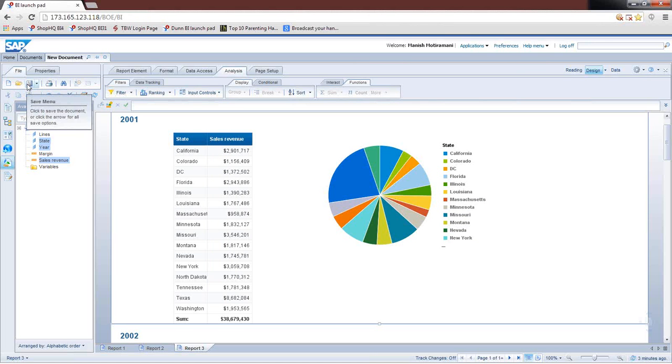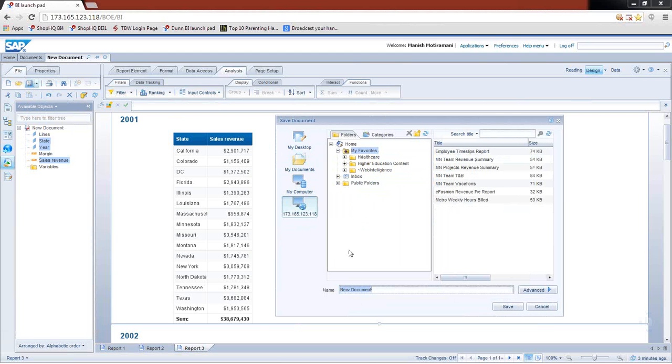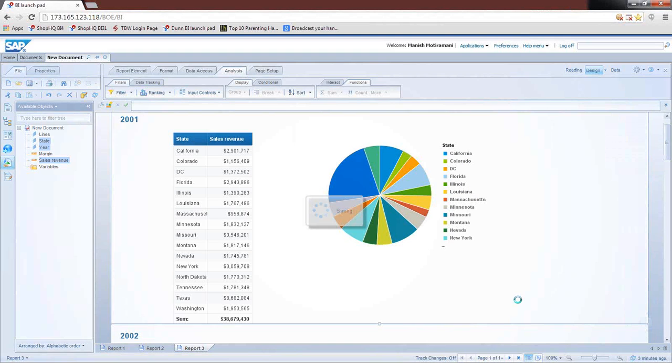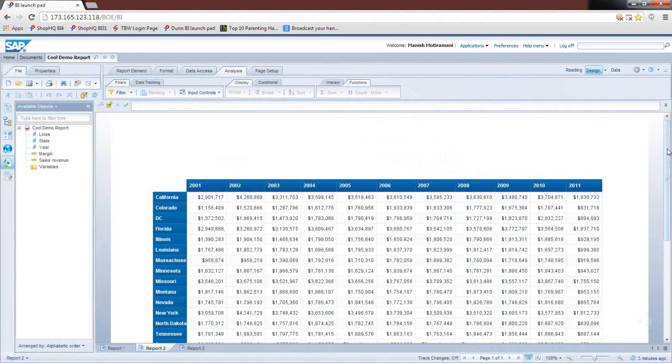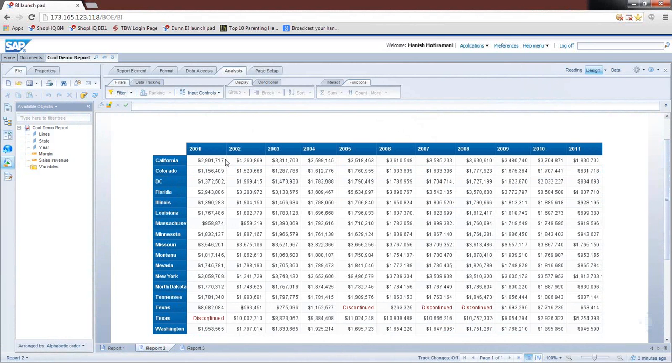Once I have that, I'll go ahead and click on the save button, and I will save this onto the platform. I can also add quite a bit of interactivity to this report. So as an example here, this is a lot of information. Maybe I don't want to look at all these states, all of these years.